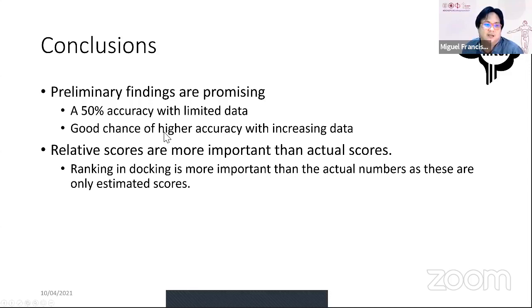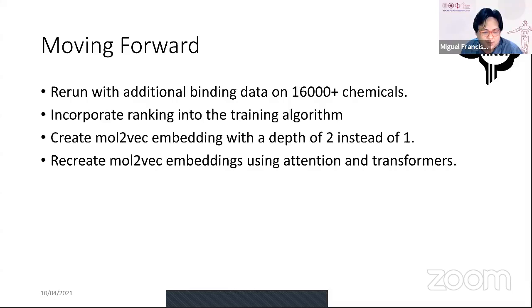And then finally, moving forward, what we are currently doing with my project with another of my students is rerunning this with the additional binding data given by Dr. Gonzalez again on a few thousand more ligands. So we have 16,000 additional chemicals. And then we're planning to incorporate ranking into the training algorithm so that it includes this ranking when it tries to compute its loss, instead of trying to fit a line, or not necessarily a line but a curve, which does not necessarily represent the idea for why docking is done.